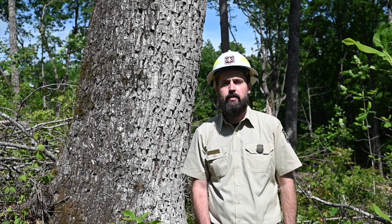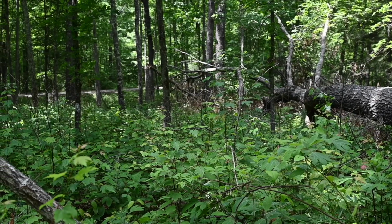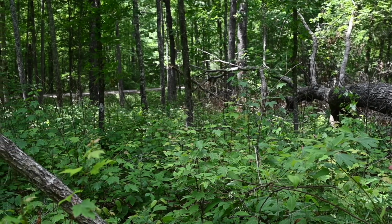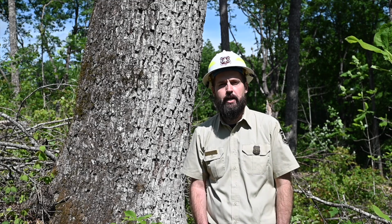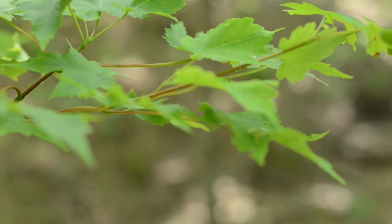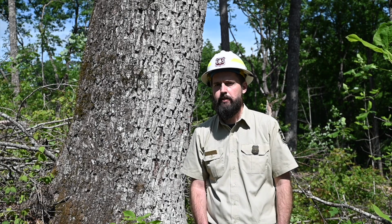But right now, it's allowing a lot of these mesophytic species to come in. So for some of the treatments, like in this stand for example, we treated the red maple before the timber harvest, and that allowed us to reduce the density of the red maple and give more growing room and space for desirable species such as white oak.